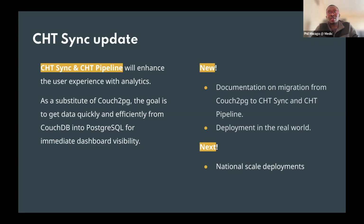So we are looking at Uganda and Kenya. Those are the two East African countries that are using CHT nationally at this scale, and we are happy to share these learnings with the team. Any learnings that we get will be documented for the migration from Couch2PG to CHT Sync.